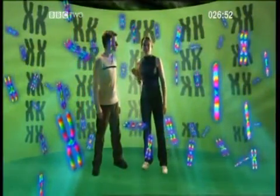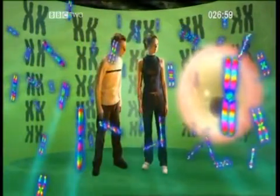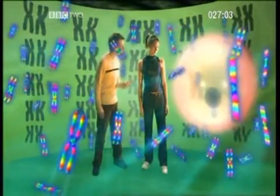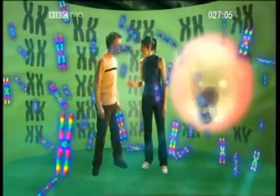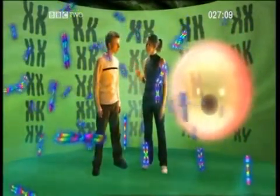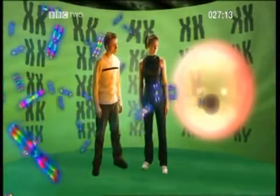Think back to the work you did on cells. These are in the nucleus of every cell in our body. That's a lot of chromosomes. So is there just one in every cell? No. In humans, there are 23 pairs in every cell. But all organisms have chromosomes to instruct the organism how to build itself.